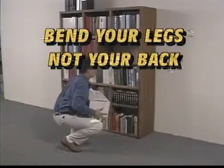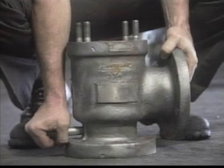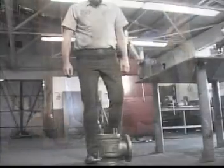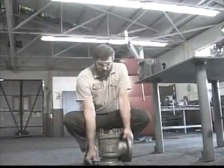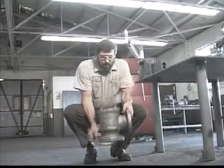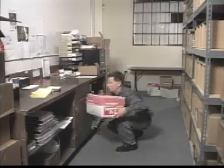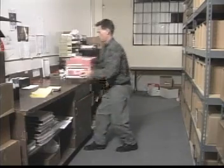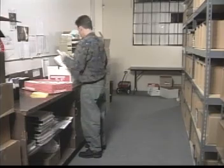You accomplish this by bending your legs, not your back. In an industrial environment, employees are taught to place their feet between the object they're going to lift, then bend down close to that object. Get a good palm grip on the object and pull it close to your body. After the object is placed close to your body, then stand up. This way, you're using the power in your legs and not your back.